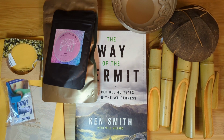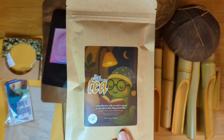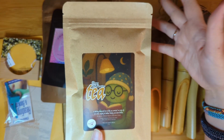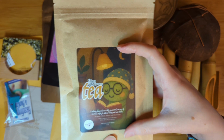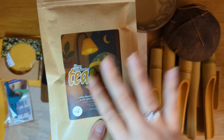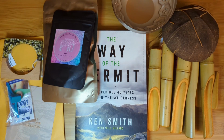And then there's an example of the Sleepy Time tea. This is, again, will come free with all of your boxes for the rest of 2025. So do look forward to that. And this is the first time I've gotten it. I love this little glowworm, you know, kind of like a bookworm, glowworm. It's perfect for a Sleepy Time tea, that cute little logo.